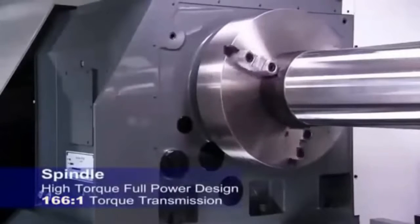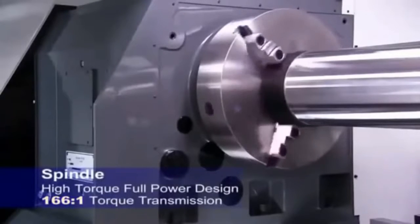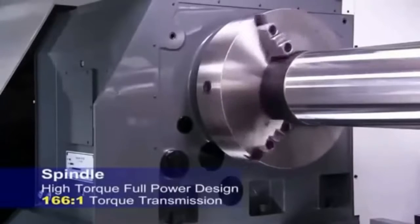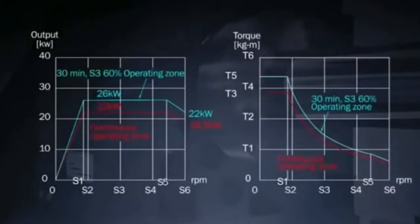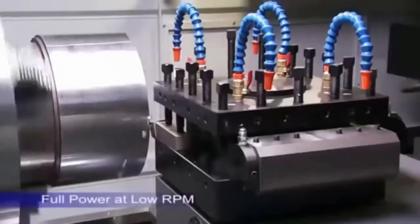The high torque full power design of this spindle delivers 166:1 torque transmission from the spindle motor to the spindle, giving you incredible cutting power even at very low rotational speeds.